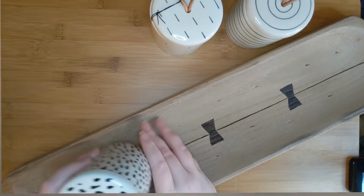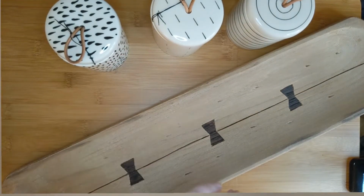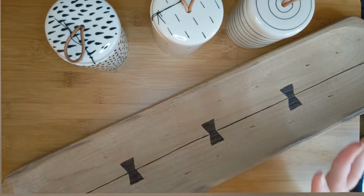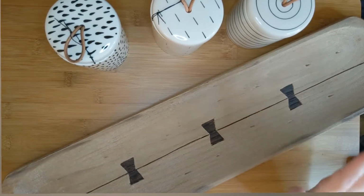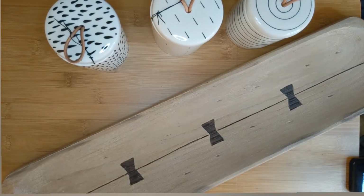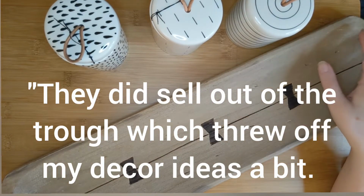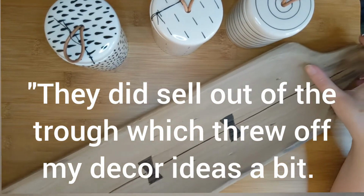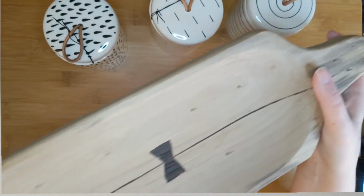I am in contact with the company. I chose the other option in this category. I love the driftwood, don't get me wrong, it's perfectly fine. I understand if they ran out of the trough, but there was this trough that was about the same length. This is about 2 feet long, by the way. I can't even fit it all onto the camera, but this is a 2 feet long piece of driftwood.